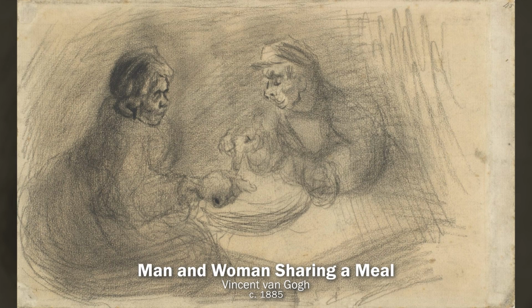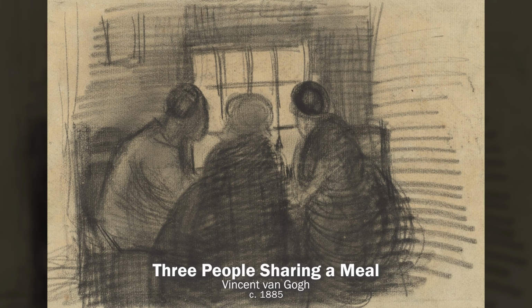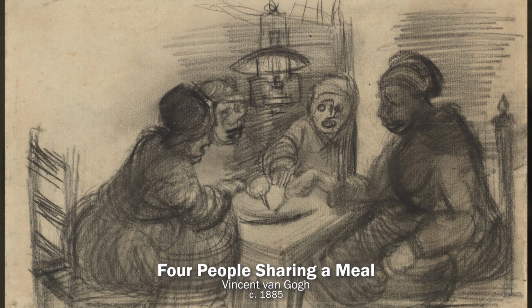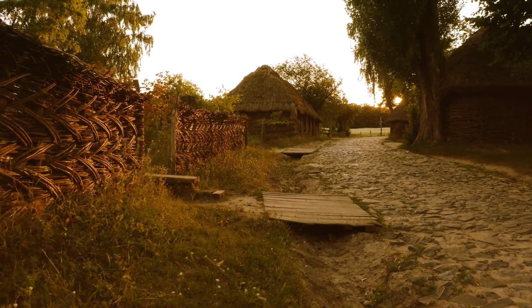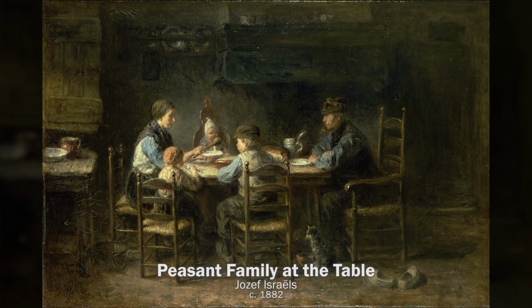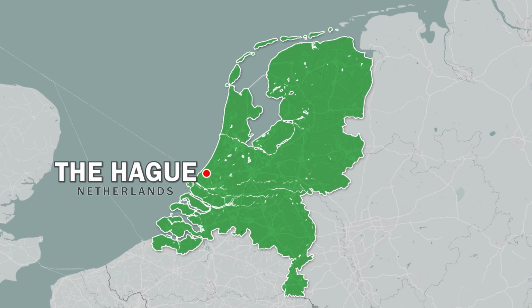Vincent had made early sketches for the Potato Eaters around this time, with the idea to create a scene of peasants gathered together. The idea behind the painting was more than likely inspired by another painting done by Joseph Israels in 1882, called Peasant Family at the Table, which Vincent had seen back in The Hague.